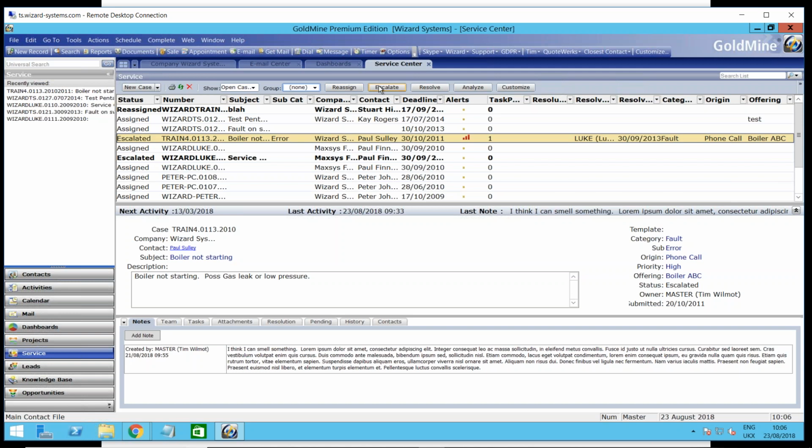Escalate it. So it's a really important issue. You need to escalate it further in your organization. You can't solve it. You need to escalate it to somebody else. Hopefully, all these cases are then resolved. So you can click on resolve.